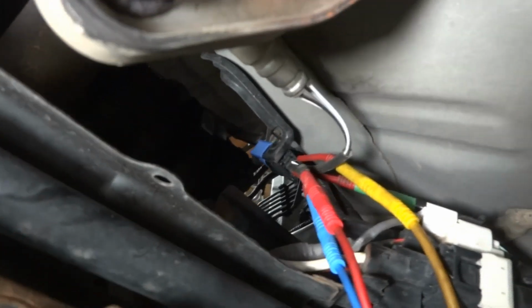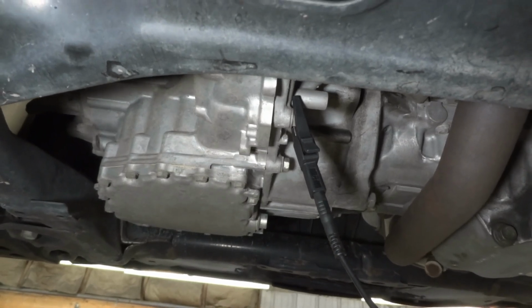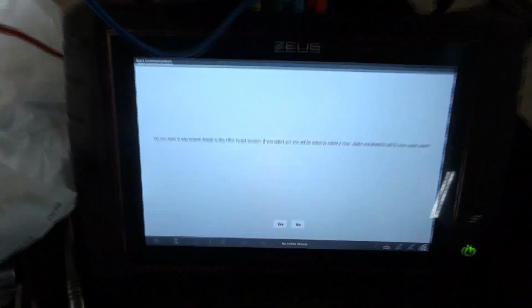So I back probed all the 4 wires at the O2 sensor electrical connector, and we have our ground over there on one of the bolts of the transmission. Okay, so we are all hooked up and ready to go. So now let's look at our lab scope.